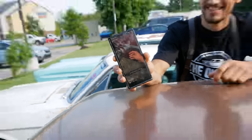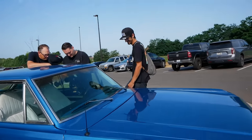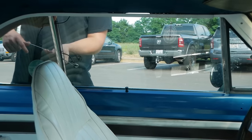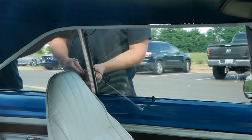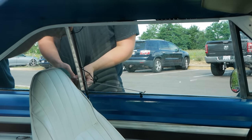Dylan's about to break into his car. We should go watch that. We should. Dylan, your car changed colors. Yeah. And you got locked out of it. What's going on? I need three hands. What are you doing? I'm just trying to break into my own car.